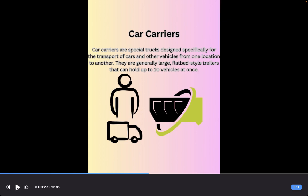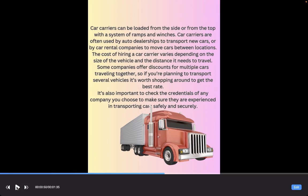Car carriers. Car carriers are special trucks designed specifically for the transport of cars and other vehicles from one location to another. They are generally large, flatbed style trailers that can hold up to 10 vehicles at once. Car carriers can be loaded from the side or from the top with a system of ramps and winches.